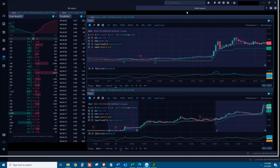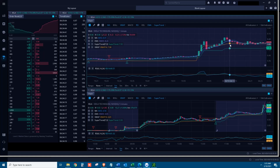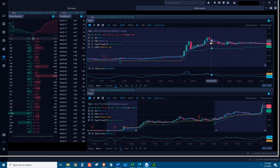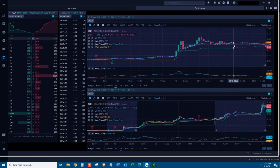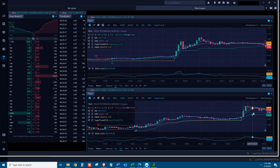But as you can see here, I got in, it broke the highs again, and around here is where I entered, and then I noticed that it wasn't running anymore. I'm trying to ride the wave here, but the wave just stopped, and it kept going down, down, down. Tried to push up, stayed down. So at that point, I'm realizing, okay, this thing is probably not going to run. It's been a few minutes here, and even the 5 minute chart was indicating that as well.